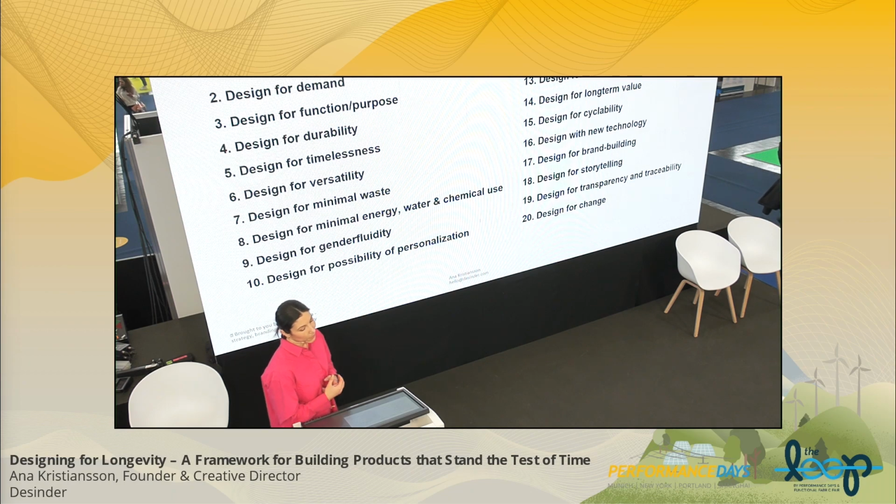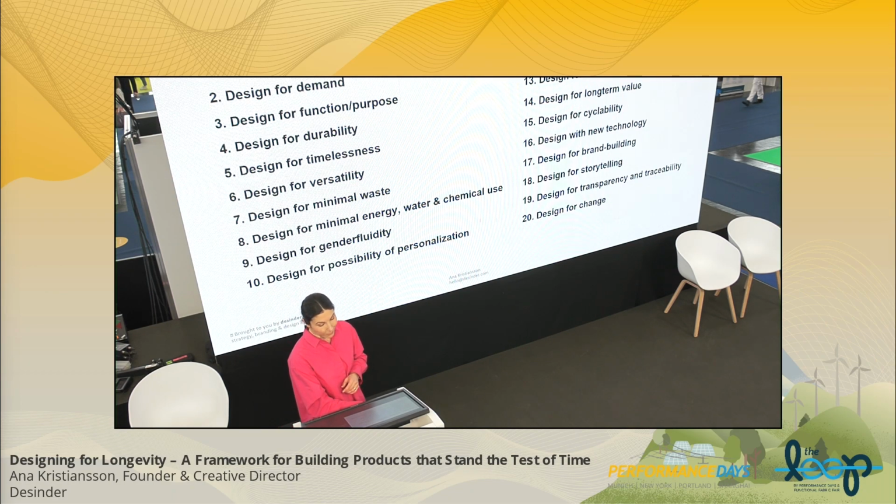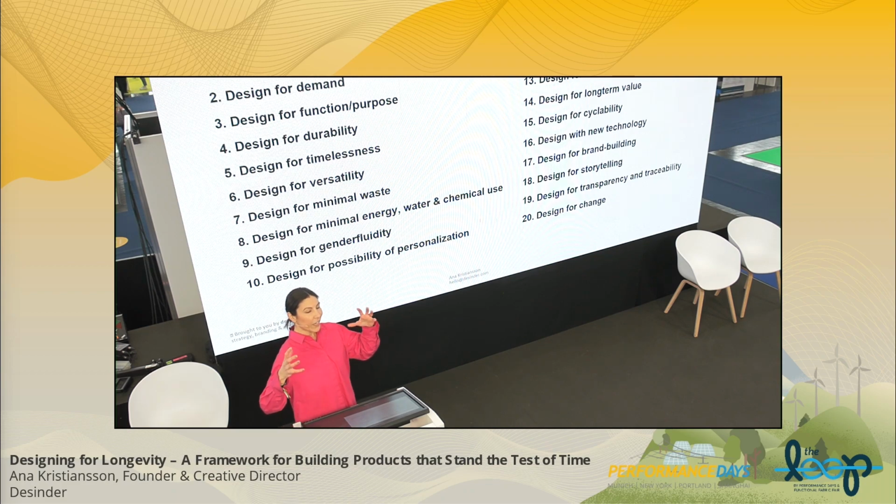And here's a summary of the 20 strategies. I'm not going to go through all of them, but again, these are interconnected. None of these work well in silos. All of them need to be placed and worked through together.